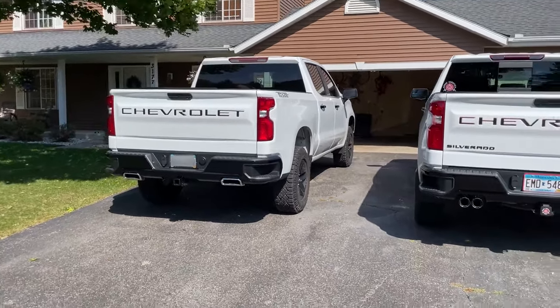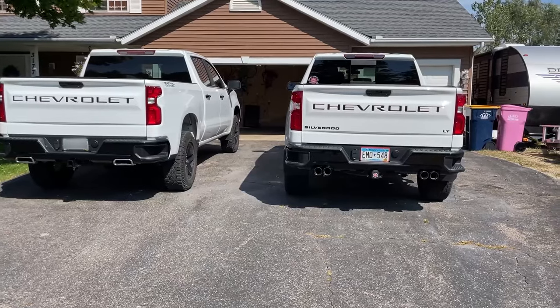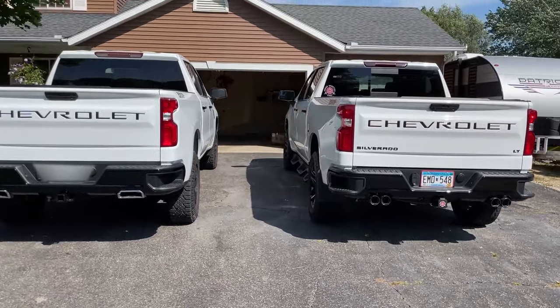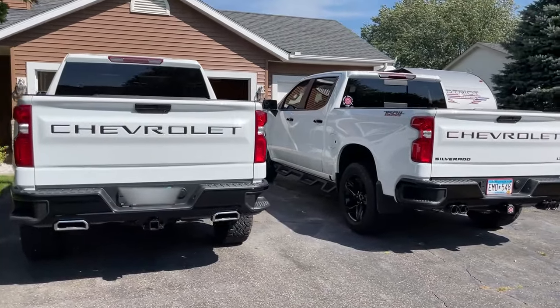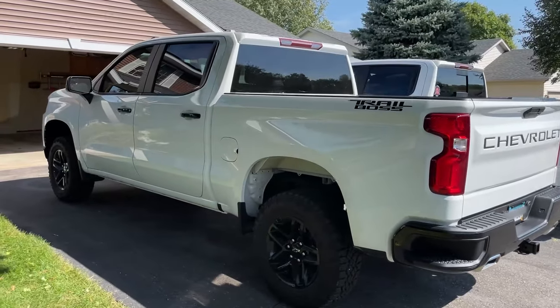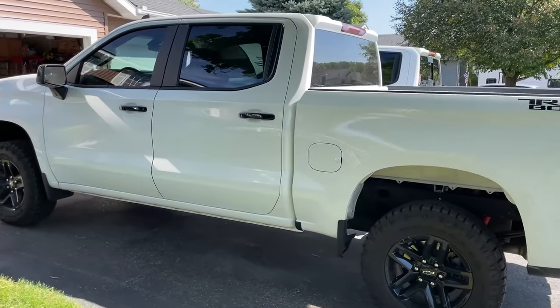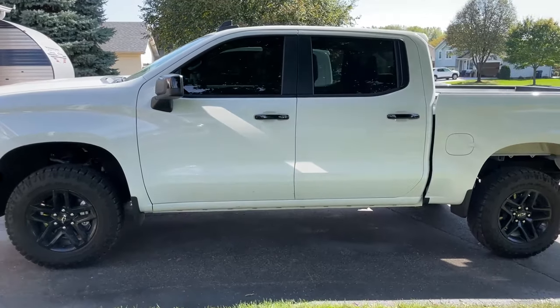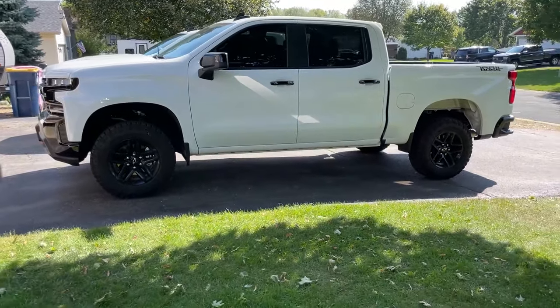Now, speaking of exhausts, I decided to go with Borla for a few reasons. One, they're a fantastic, reputable company making their stuff right here in the USA. Their stuff is made out of stainless steel. They have a million mile warranty, and they have a ton of options, and their sound is great, so you can't really go wrong with them.